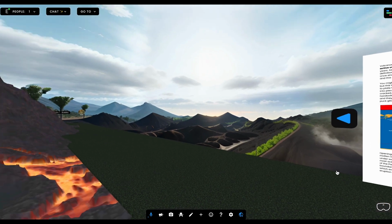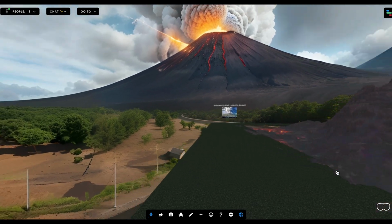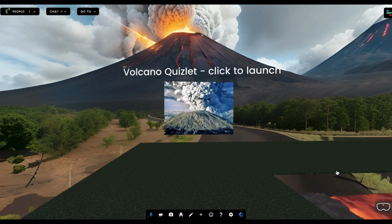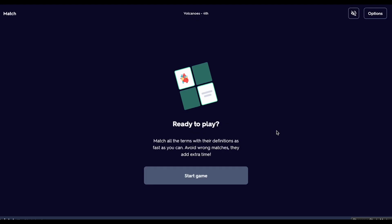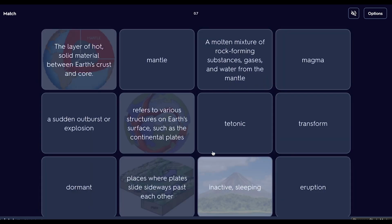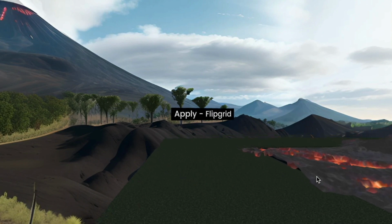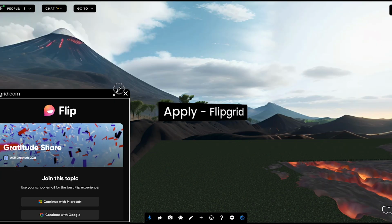Then I'm just going to walk around the volcano and show you some of the various activities, most of which can be embedded in the activity, so that the user does not have to leave this tab in their browser. The one exception is this Quizlet activity, which is not possible to embed, so that would open in a new tab. But as I navigate around, you can see that the user is going to walk around into the 3D model of the volcano and interact with each step in the activity.